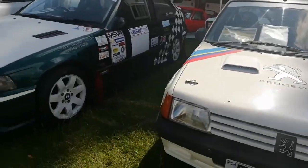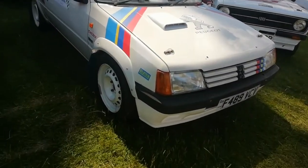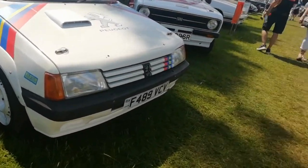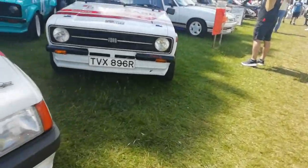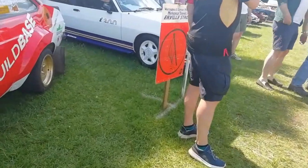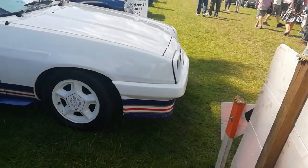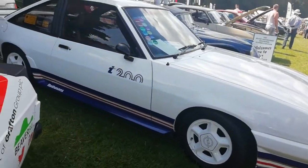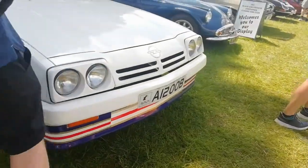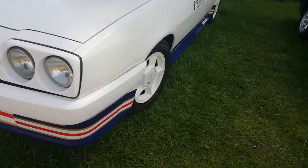These are cars I remember from my youth. You've got yourself Peugeot 205, it's like a 205 Rally. And we've got Ford Escort, Vauxhall Manta. Remember these very well. Or Manta, as sometimes it will call. My good mate Stephen Henry had one of these. Vauxhall Manta.